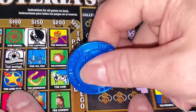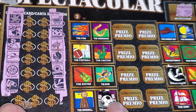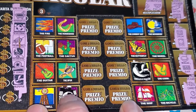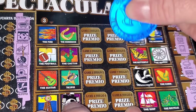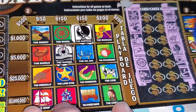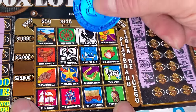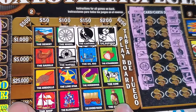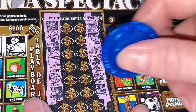Not much to start. Pinata, cherries, maracas, hat, wheel, shoes. Pinata, cherries, maracas. Shoes, you know? I'd love to see desert for 1,000.